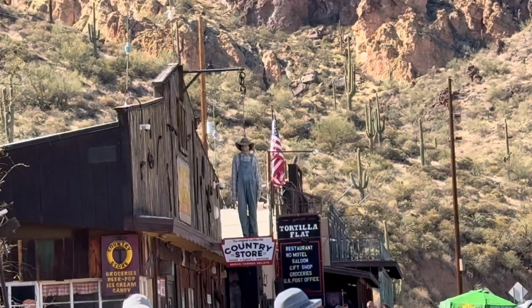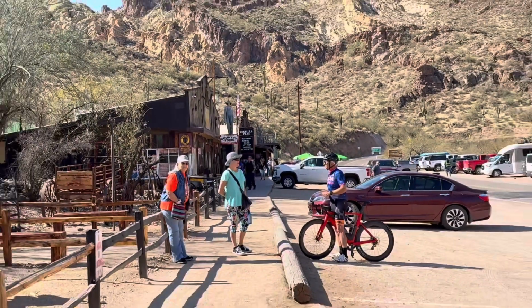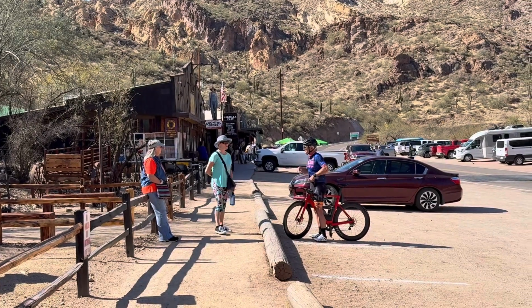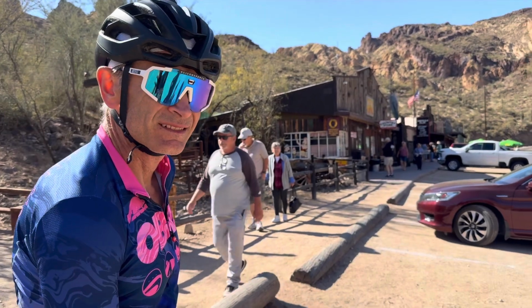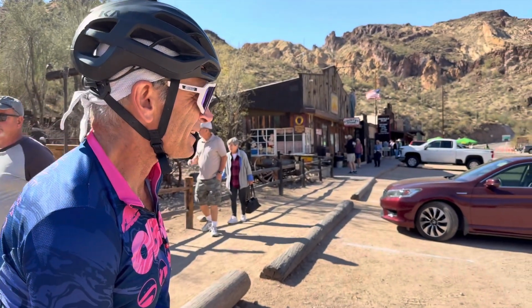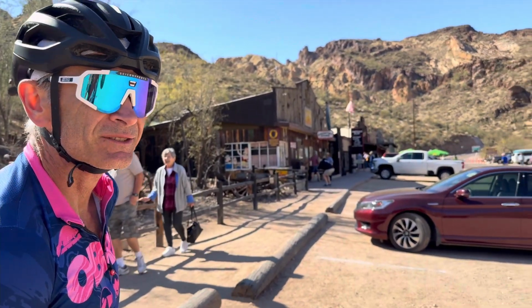Here's a couple of tourists asking Ian, "Oh, so how many miles do you ride every day?" And you're like, "Oh, Ian, I'm Coach Gibbo, and I ride 50 to 60 miles a day." What's your take on Tortilla Flat? It's a great road. Beautiful. Pretty slick, huh?